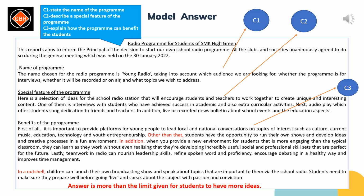Other than that, students have the opportunity to run their own shows and develop ideas and creative processes in a fun environment. In addition, when you provide a new environment for students that is more engaging than the typical classroom, they can learn as they work without even realizing that they're developing incredibly useful social and professional skill sets that are perfect for the future.